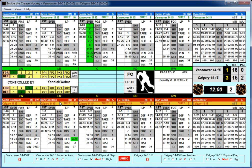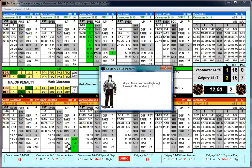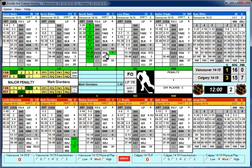Penalty, it is a delay. It is a penalty. So we will roll. The play is going to end on a 19 there. Yep. So it's a 1. Uh-oh. 1 is going to be a major penalty. Fighting. So 5-minute fighting. And I guess the offensive player, so Giordano and Hedrick Sedin.